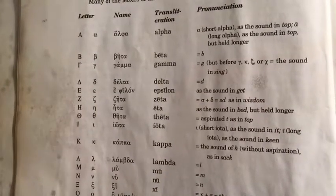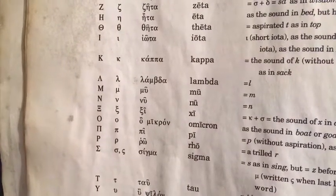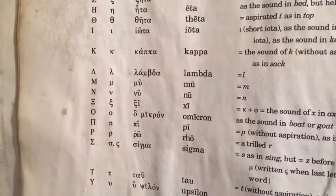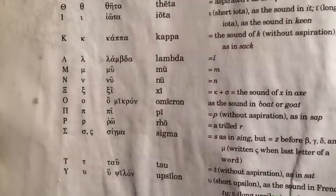Kappa, K. Just like that. Just like a K. Lambda, like an L. Mu, like an M. Nu, like an N. Xi makes a sound just like an X. K and an S put together, as you can see there.